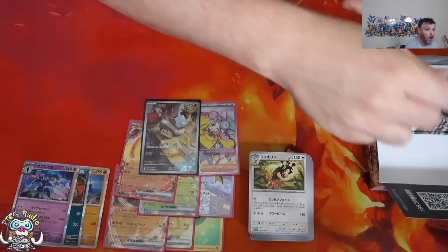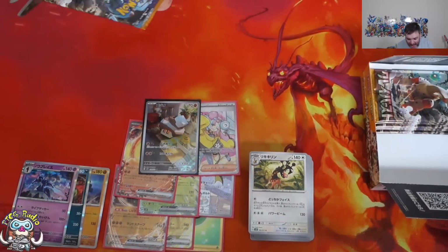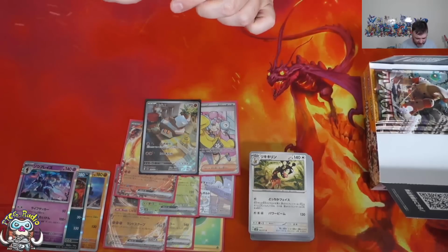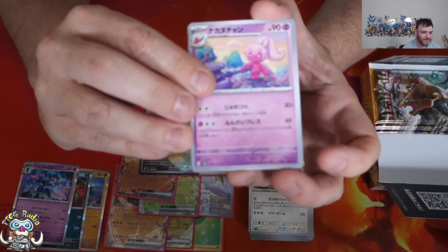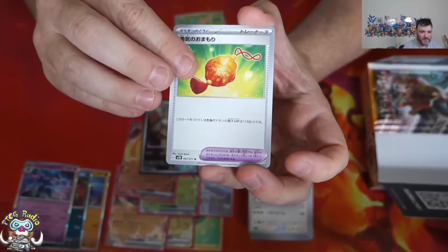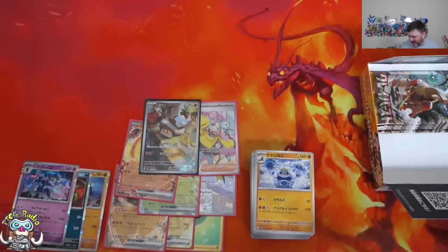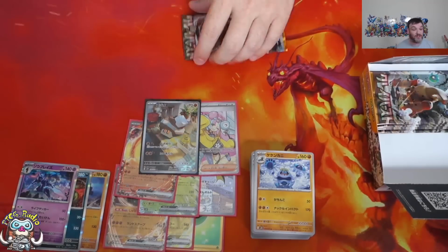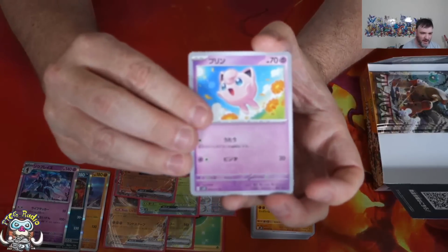So this is officially a phenomenal box because it's a double hit box. And one of those hits was Iono. And yes, fine, it's a full art, not the special illustration rare. But that's still like a free $50 card. That is not bad going, ladies and gentlemen. That is more than paid for the box. Like I say, I did promise to split the Iono if one were pulled. The chances of pulling one was so extremely rare and extremely low. But that worked out quite nicely.